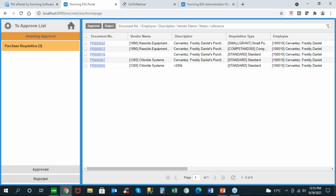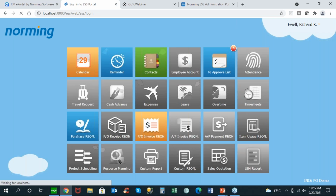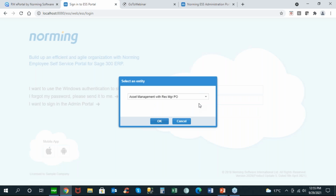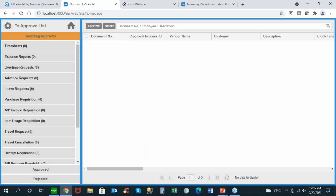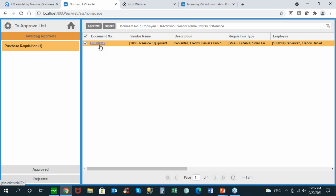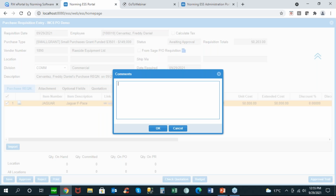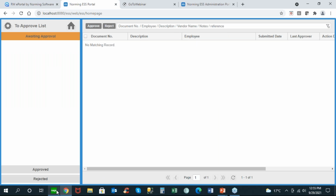Now, I know this is a multi-level approval, and notice that I've used a group. So I still have another approval level here for Richard, but I'm going to log out as Richard and sign in as Carl. And that's just because Richard's also part of the same approver group. So we move it over to Carl, and PR42 is here for Carl to review and approve. There it is. So again, he can see all the same details. I'm just going to go ahead and approve. So this time we've done 2 levels of approval, and then we set up the purchase requisition in Sage 300.